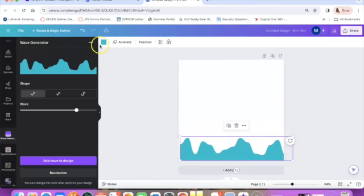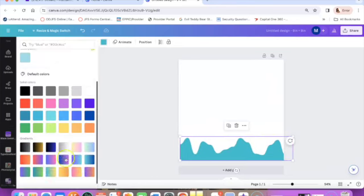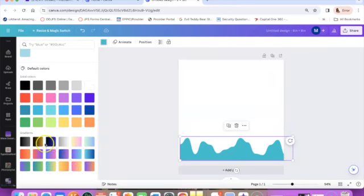Set it down here. I'm going to go to the color and change the color to, let's see, that color right there. So basically, sometimes you want to hide something, or you don't want your page to have a straight edge. So you can use this to just make your picture flow.